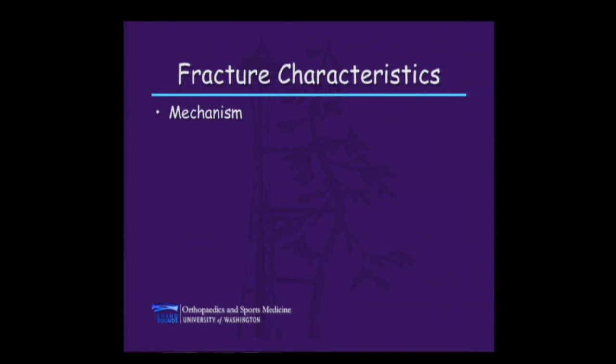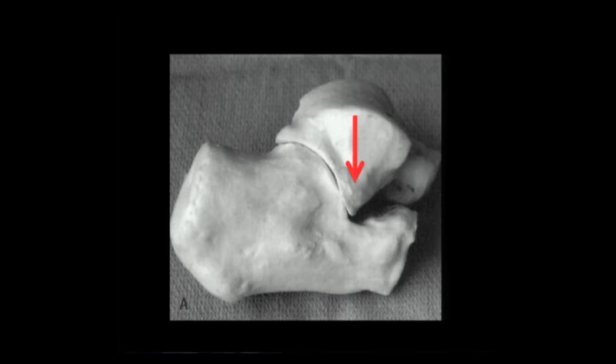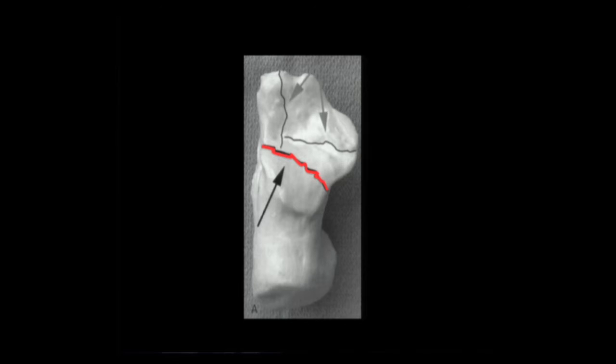Now delving into fractures of the calcaneus a bit more, we'll first look at the mechanism of injury. These are axial loading injuries in which the calcaneus is driven down into the anatomic equivalent of the angle of Gissane, leading to fractures that commonly present in this area. These are called the primary fracture lines. Secondary fracture lines can also propagate out into the anterior medial fragment of the calcaneus in a stellate pattern.